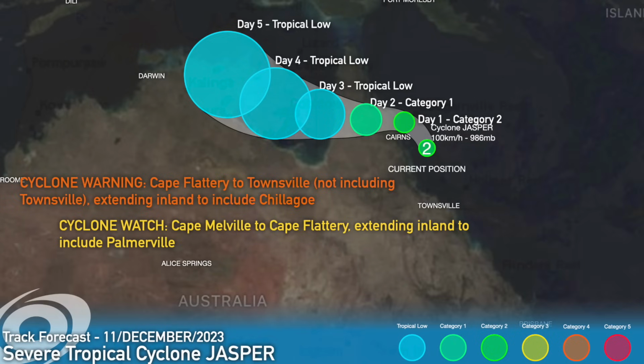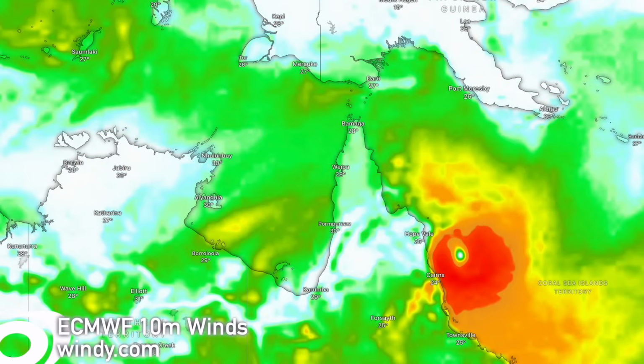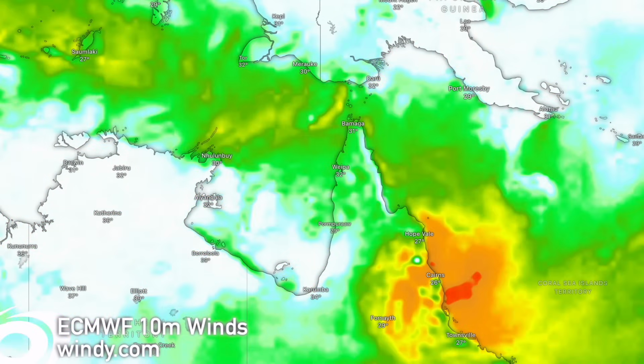There's a cyclone warning from Cape Flattery to Townsville, not including Townsville, extending inland to Chillagoe, including Innisfail, Tully and Cairns, and a cyclone watch from Cape Melville to Cape Flattery, extending inland to include Palmerville. And you can see later on the cyclone is expected to move into the Gulf of Carpentaria, where the long range forecast, which we'll get to a little bit later on in the video, becomes a lot more uncertain.